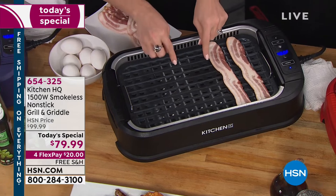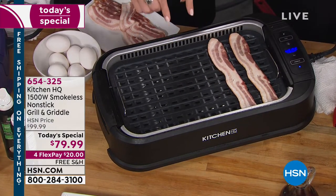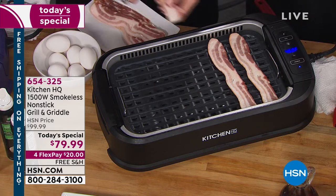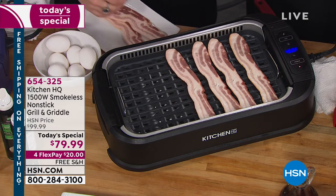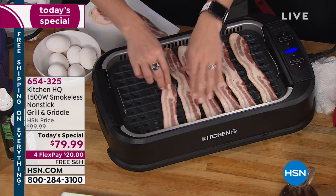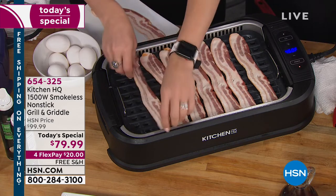It's gonna drip through, and there's a drip tray underneath, and then it goes into the water reservoir. So you don't have all that messy cleanup of the fat. And that's what stops the smoke from being as bad, because when hot oil goes into water, it lowers its temperature and lowers the smoking point that you deal with. Exactly. I love this because you could do close to an entire pound of bacon on here, all at the same time.